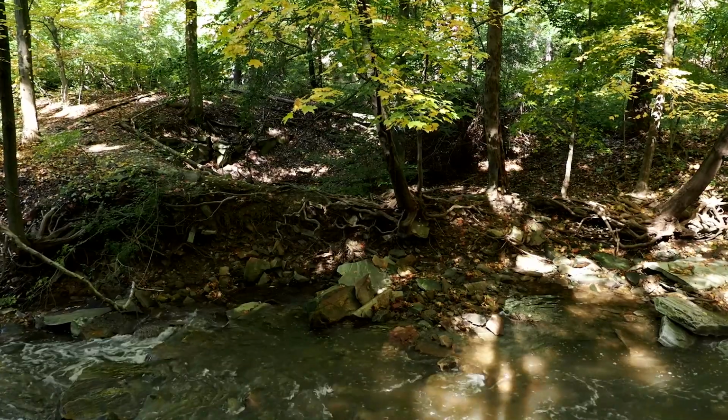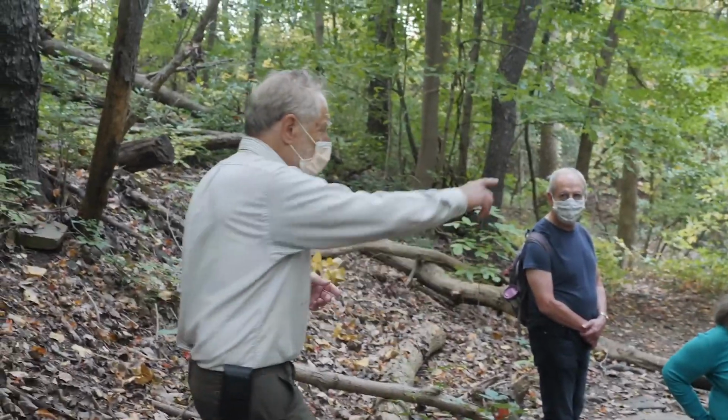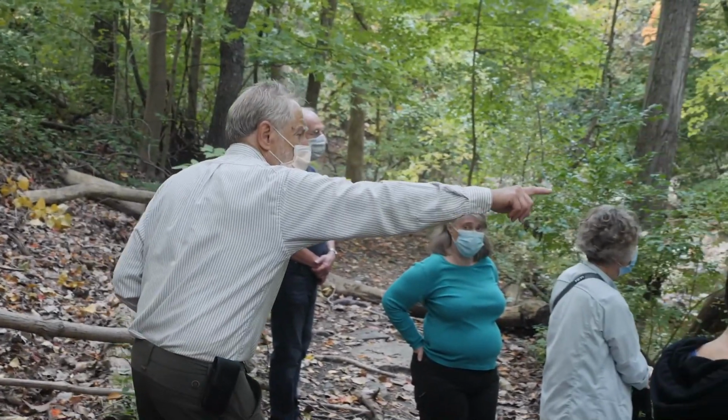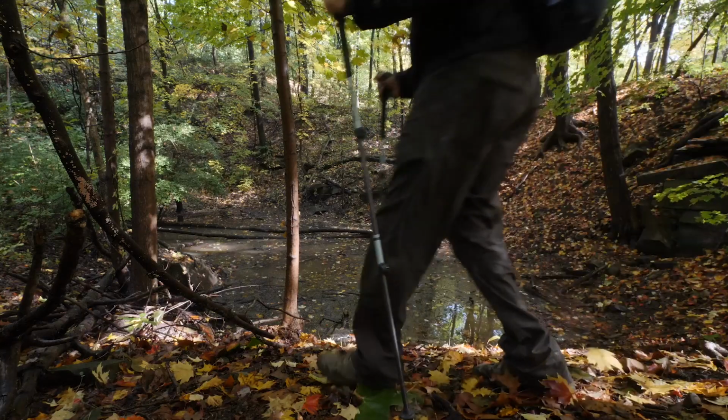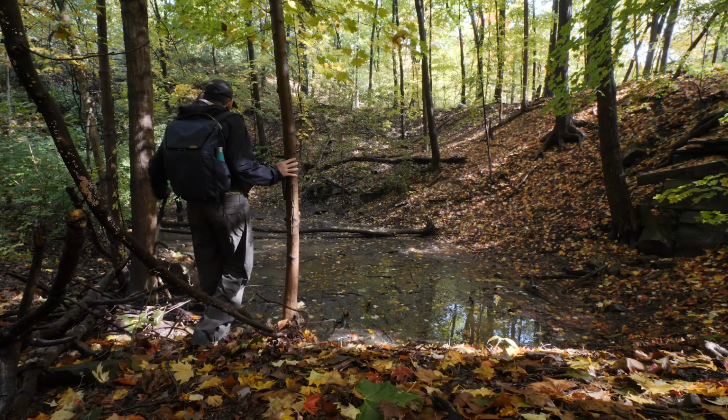All have the same kind of feature that I can't find in the literature anywhere. So there's one there, and I think you can see that there's one over there, and yet there's one yet farther back that there's too much foliage to see. So these are the bluestone quarries of Doan Brook.